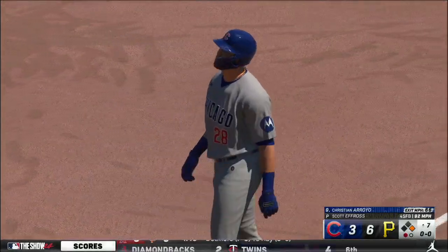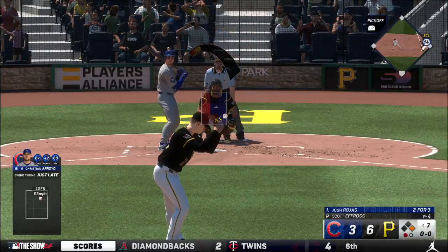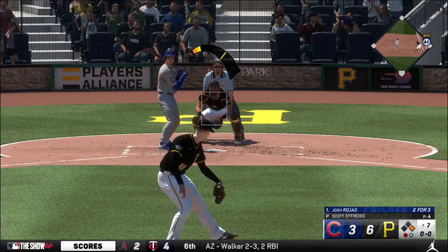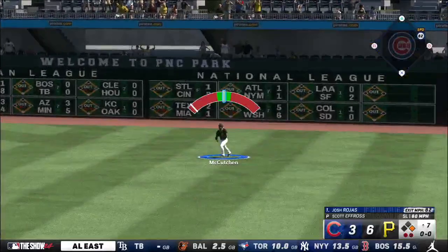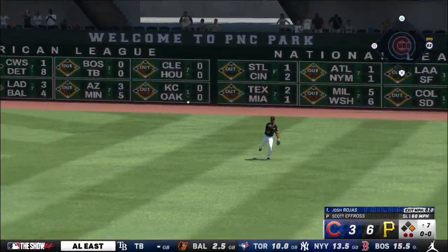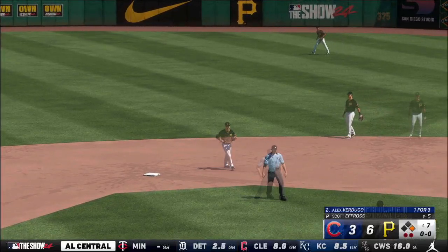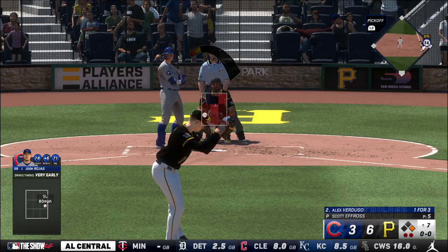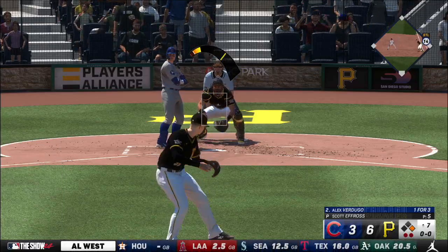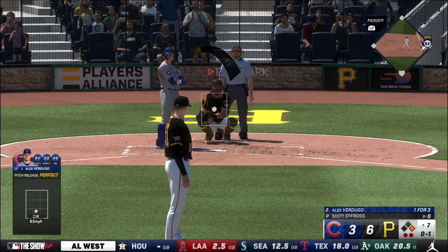Multi-hit game for him now, and with the lack of results he's been having lately, I'm sure he's feeling some relief. He couldn't have thrown it out there any better than that. Just flared it back behind the second baseman and dropped it in there. McCutchen makes the grab, 2 down. Maybe caught that one off the end just a little bit. Couldn't quite barrel it up enough to really drive it. Alex Verdugo digs in now. In for a strike, 0-1.